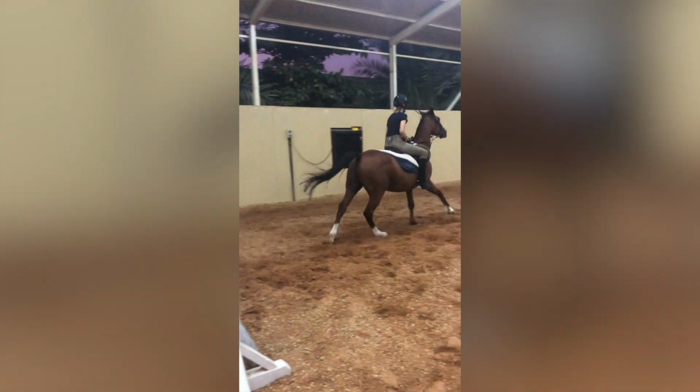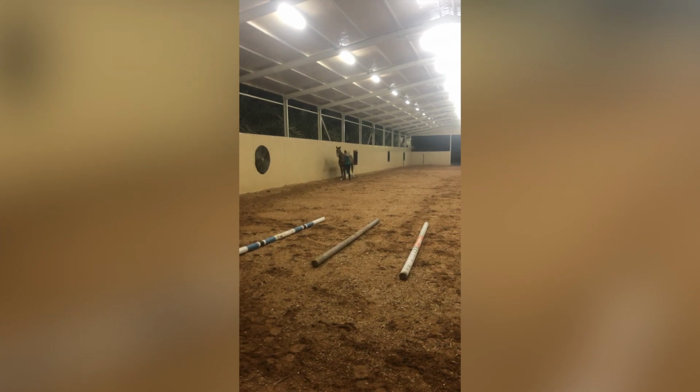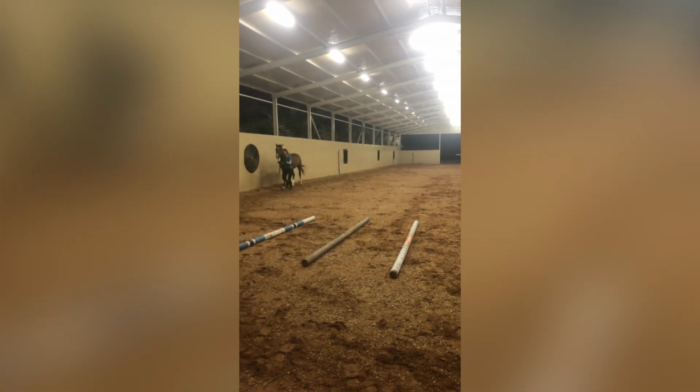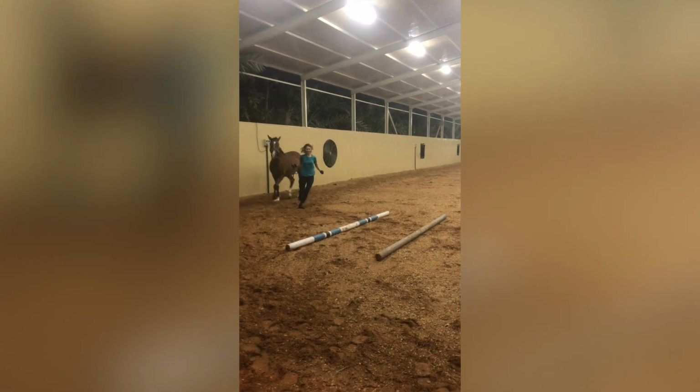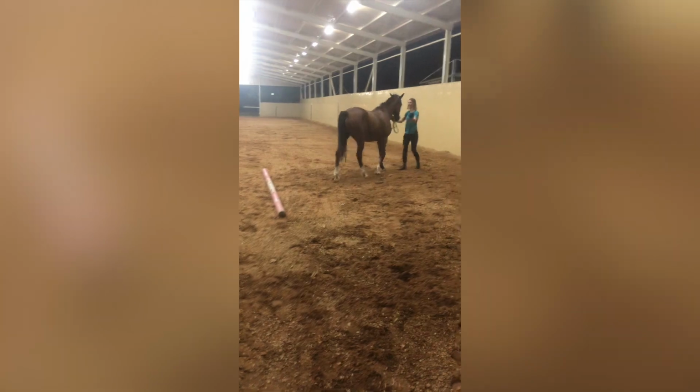jumps. And here you can see that after I've gotten him as my main training horse, I started desensitizing him. You see me waving my hand over his head, so he's okay with me doing that while I'm on him, and I'm taking him over the poles, and he's actually doing quite well for himself.